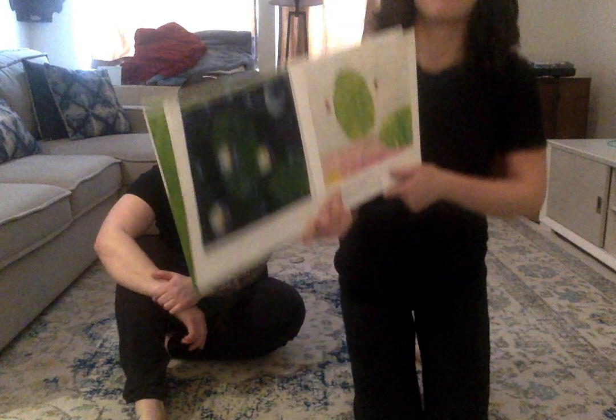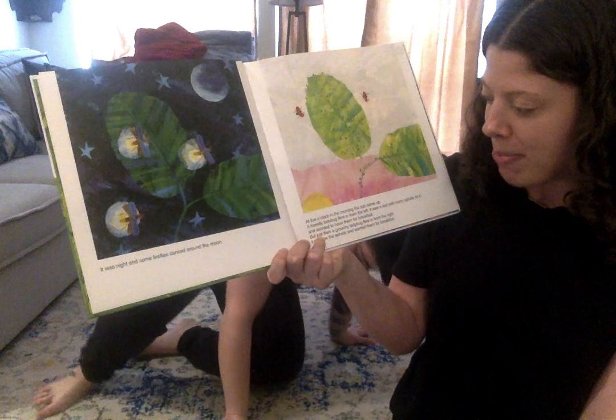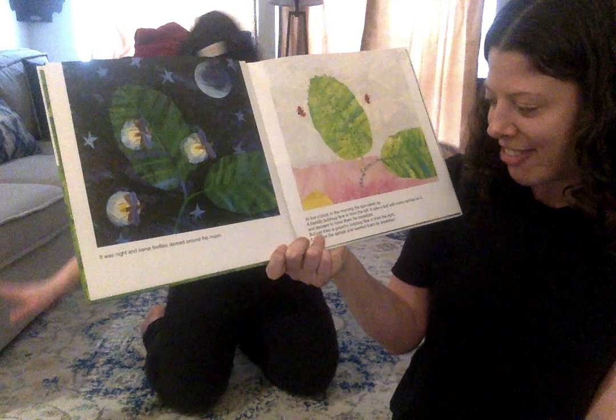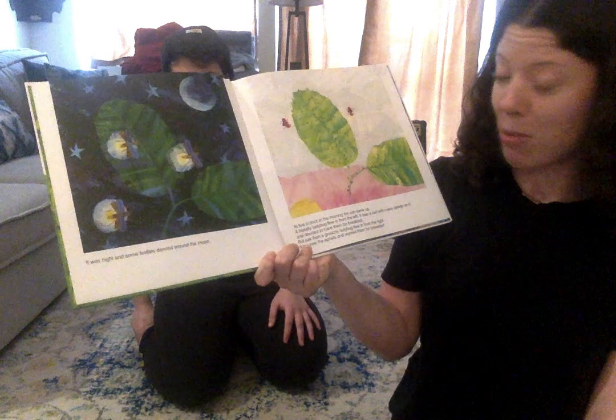It was night and some fireflies danced around the moon. At 5 o'clock in the morning, the sun came up. A friendly ladybug flew in from the left. It saw a leaf with many aphids on it and decided to have them for breakfast. But just then a grouchy ladybug flew in from the right. It too saw the aphids and wanted them for breakfast.